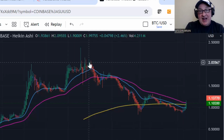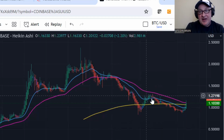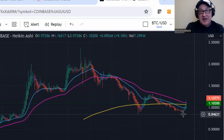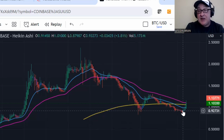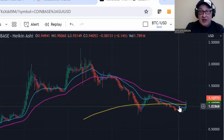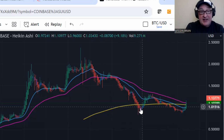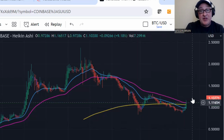like I said, I was buying this whole downturn right in here. So every level I was buying some. The lowest I did pick up some at 88 cents. I got lucky there. So we'll see what happens. But this could be a fake out as well. So anyway, long term, over the next year to 18 months, this coin is going to do huge gains.